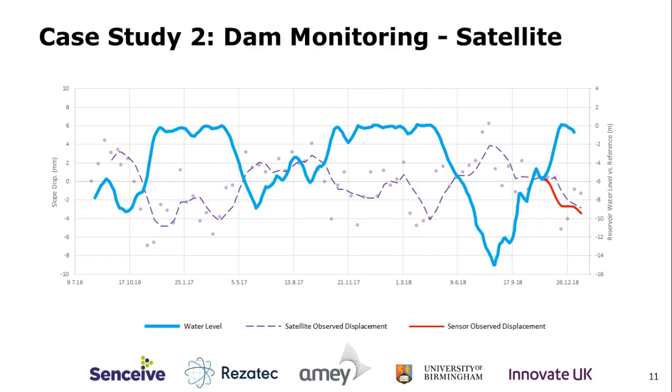So we're looking at the same thing, and we have a certain degree of confidence that what Sentinel is observing using the persistent scatterer method is what is actually happening on site.